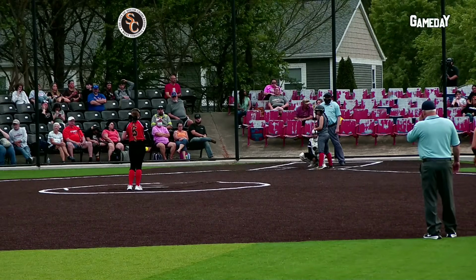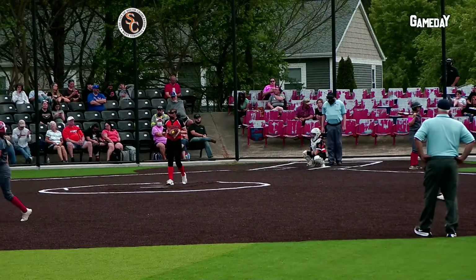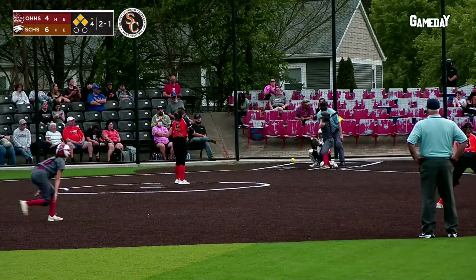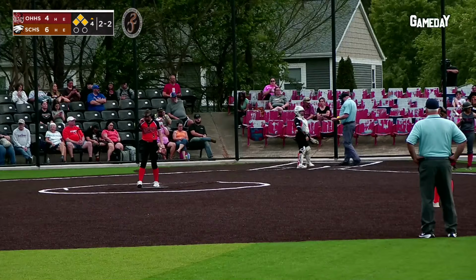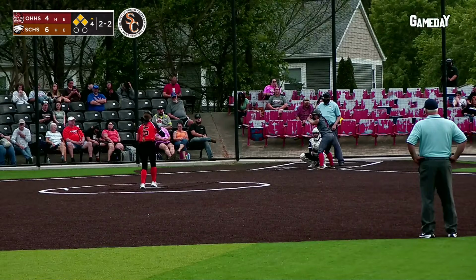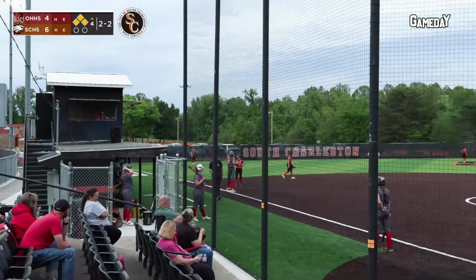So Oak Hill here with the bases loaded, looking to cash in as they trail here 6-4. Pitch is in for a strike, so 2-1 the count. As that pitch is fouled off by the bottom of the bat. That will count as a strike, so 2-2 the count. And the 2-2. Ball is hammered foul. That will get out of play, and the count will remain at 2-2.